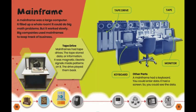Mainframe. A mainframe was a large computer. It filled up a whole room. It could do big math problems, but it worked slowly. Big companies use mainframes to keep track of business.